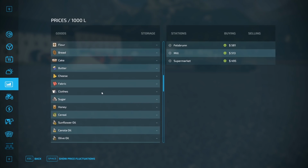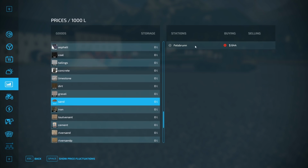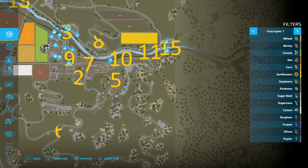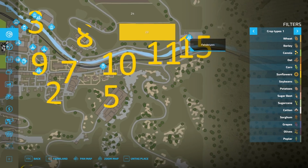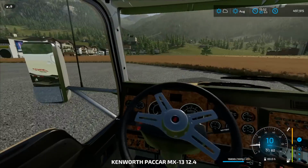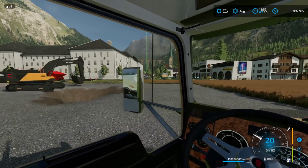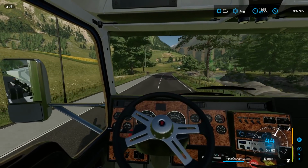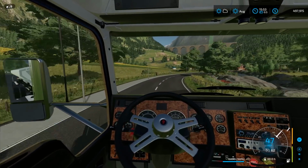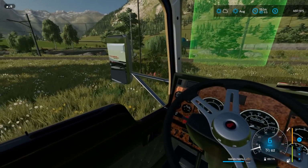Let's see, maybe they have something on here for sand. So, oh, sand. So Felsburn does take sand. So this is Felsburn. Okay, we are going to Felsburn. We are right here. Okay, let's roll. Felsburn, here we come. Oh, there it is. There's a giant laser beam sticking out there. So this is what's shown to be Felsburn right here, but it's completely off.